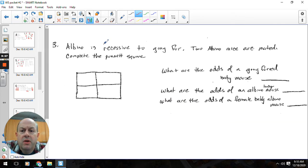Okay, moving on. Albino is recessive to gray fur. Two albino mice are mated. So we can call those little g and little g. So our Punnett Square is going to be pretty straightforward. Lots of little g's.